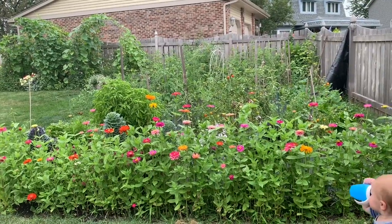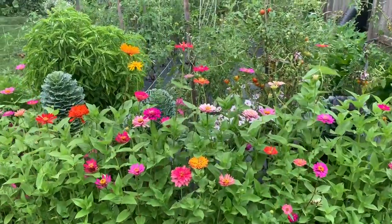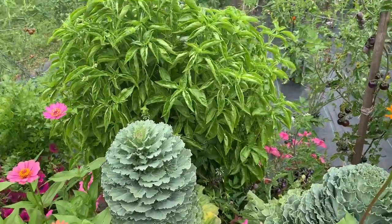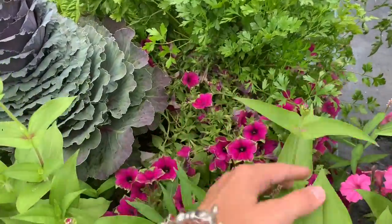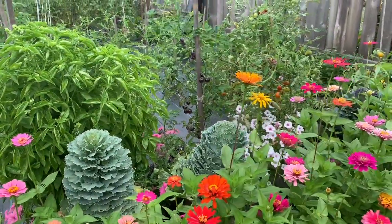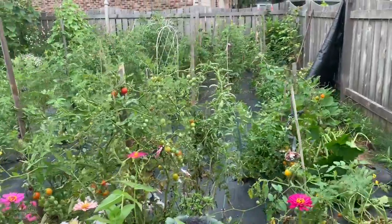Zinnias planted, and those also had to be planted 3 times. The rabbits and the rain were relentless this year. So behind the zinnias, I have 3 pots, and they all have the flowering kale. There's basil, supertunias, parsley, more basil, Thai basil, alyssum. And then one of them even has a tomato plant that broke off when we were planting the tomatoes, so we just stuck it in there.